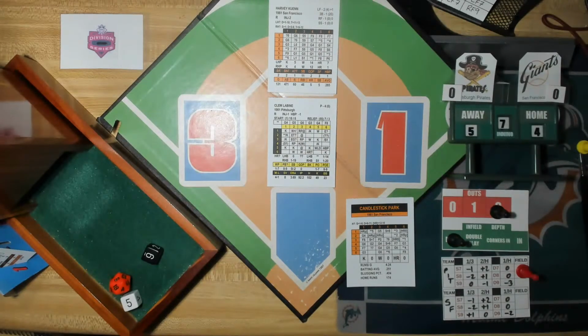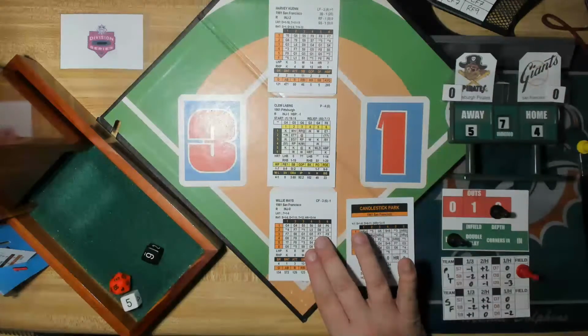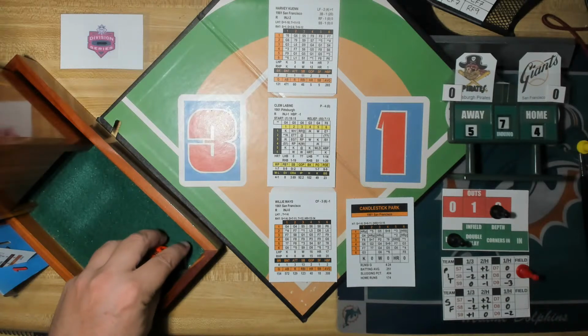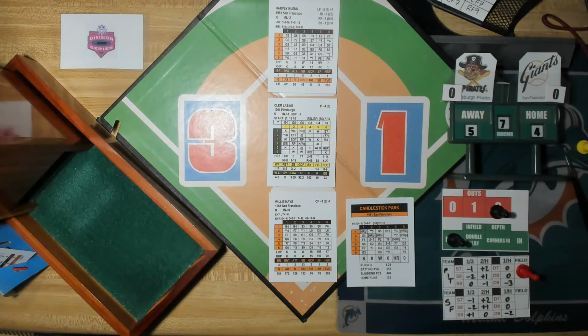So a line drive to second base. Hits it hard, but right at Mazeroski. And now the batter is Say Hey Willie. Mays is 0 for 2 with a walk. Still looking for his first hit here in the postseason. Of course, it's only the first game. Keene on at second base. Anything on the Strat, the 10, no play. Labine will go ahead and make the pitch.